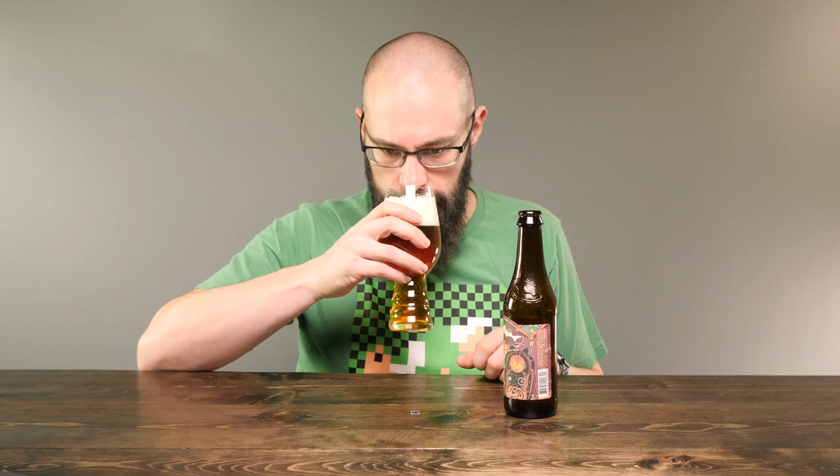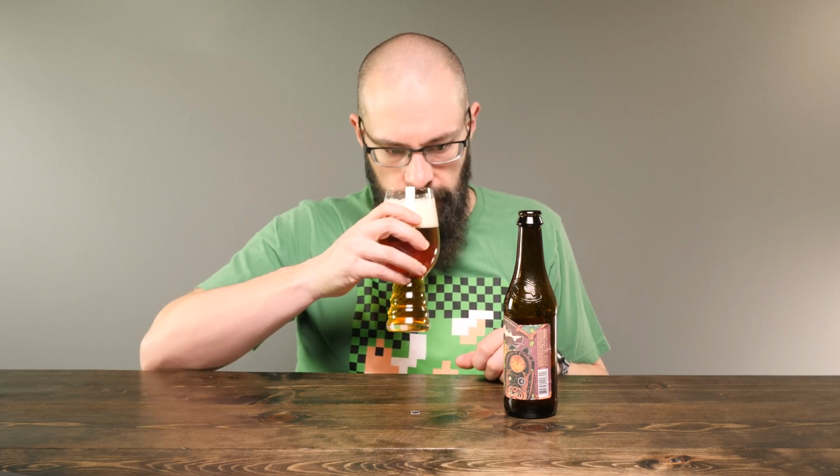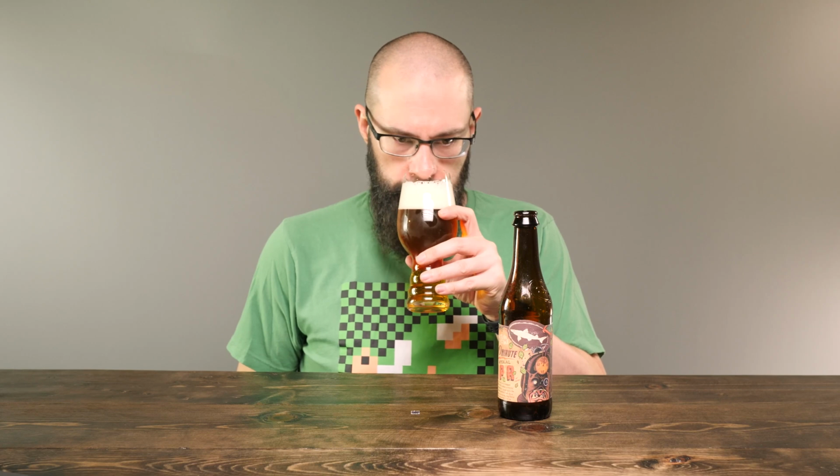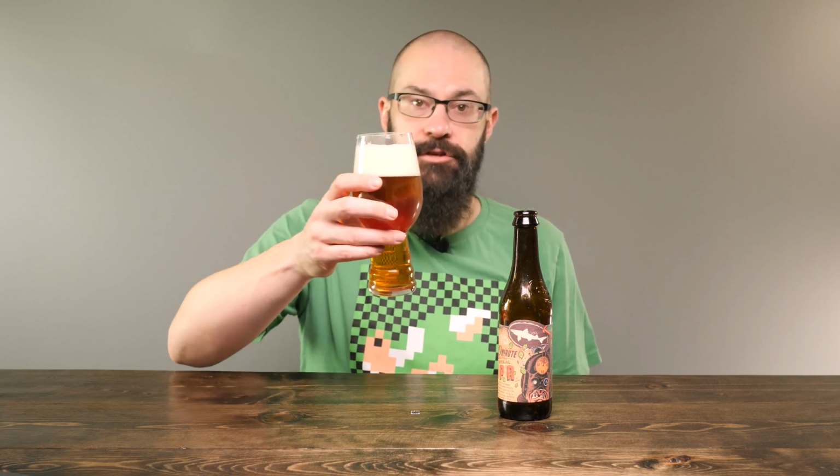Let's put a nose on it. Yeah, getting a little bit more of a malty aroma. I'm not getting so much of any kind of hoppiness, but I'm getting a sweet malty aroma out of this beer. Let's go ahead and give it a shot down the hatch. Cheers.